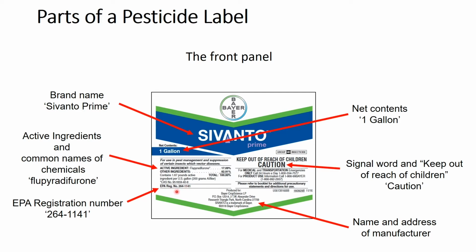And some containers do have an EPA establishment number as well, but we want to make sure we concentrate on that registration number, correct? Correct. And then what size of container it comes in. This particular one comes in 1 gallon. 2.5 gallons is a pretty common size, and if you're a larger farmer, you can get up to several gallons per container. I love that.